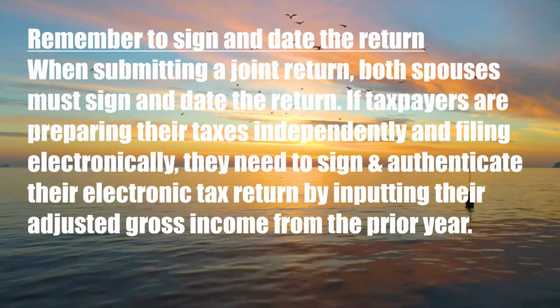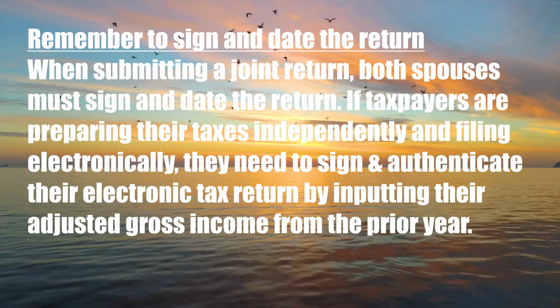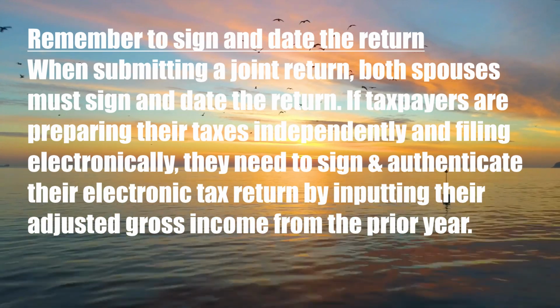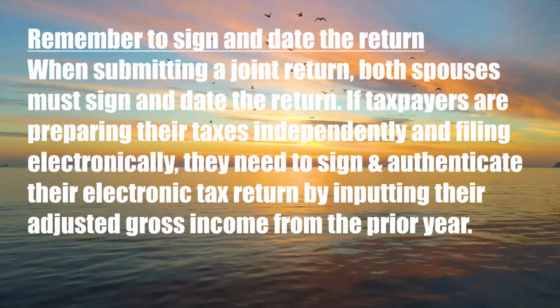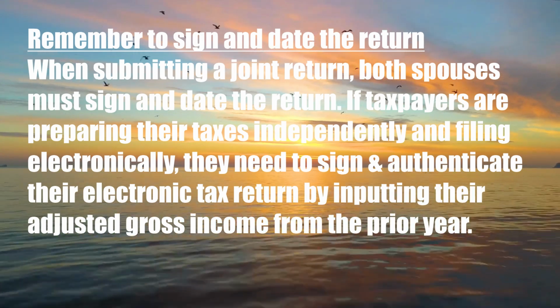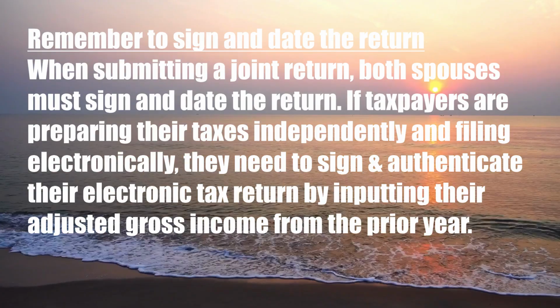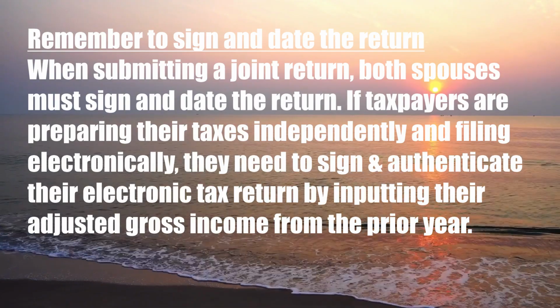When submitting a joint return, both spouses must sign and date the return. If taxpayers are preparing their taxes independently and filing electronically, they need to sign and authenticate their electronic tax return by inputting their adjusted gross income from the prior year. For more guidance, visit Validating Your Electronic Tax Return.